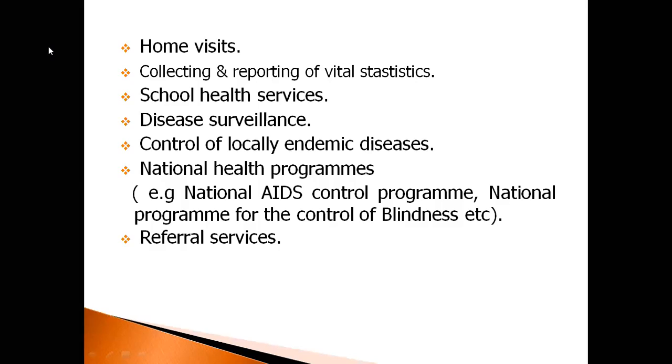So here also, suppose during the visit of the health worker to the particular community, they have seen that many people are suffering from malaria, many cases of malaria are seen. So based on that, the health worker will report it to the higher authorities, and they will deal with it and take some action to control the malaria in that particular community. So that is the meaning of the word locally endemic diseases.